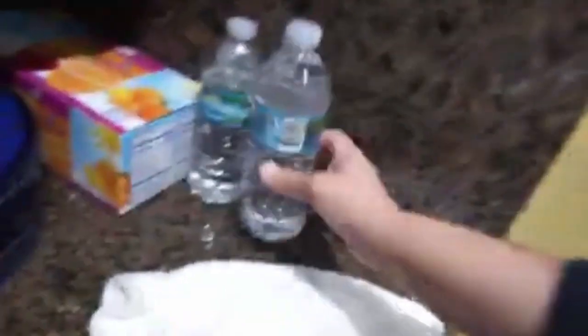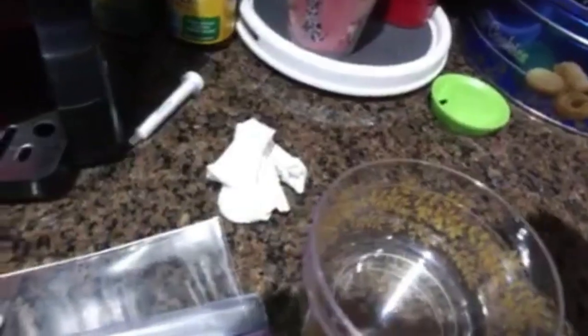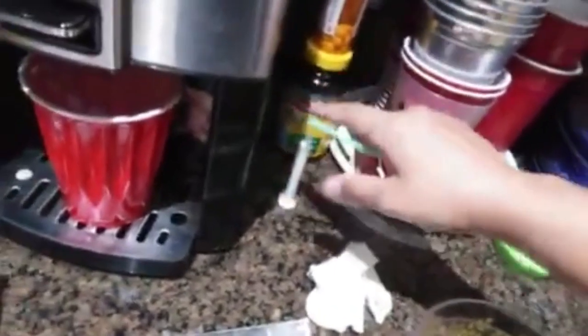These waters I will put here. Empty water. Okay. These can go there. Okay. I'm gonna put this in recycle. Put these here. I'm gonna take this out anyways in a second. I'm gonna keep this here because I need to give my daughter her vitamins. This is trash. Put that in there.